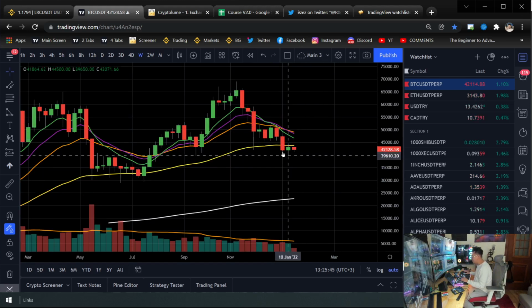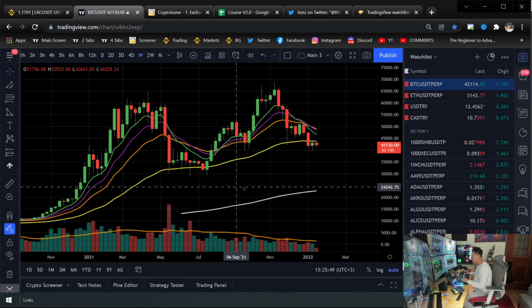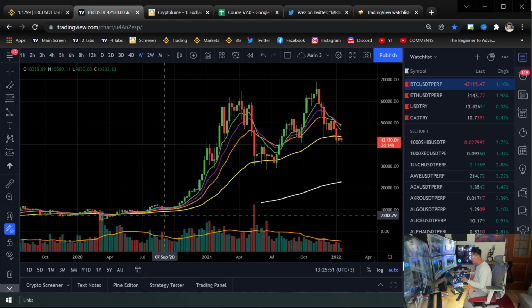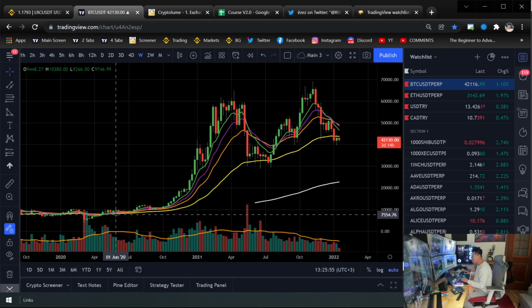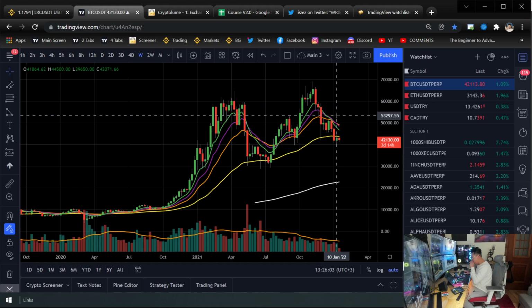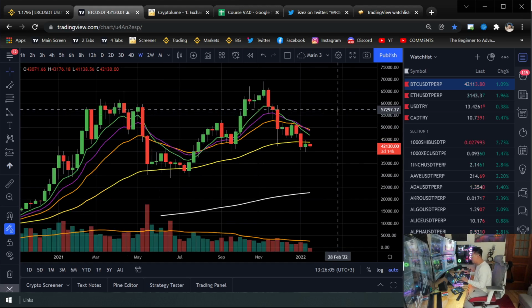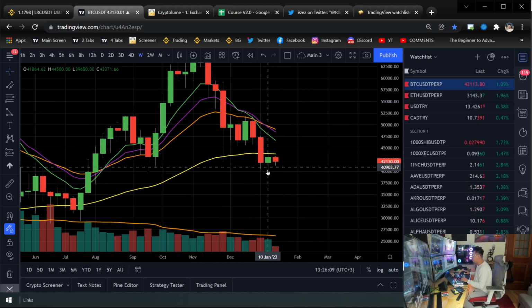We're below the 55 EMA here as well. We've never been below the 55 EMA in a very long time. Since like literally June or so. Since March of 2020. So that's the last time, almost 2 years ago. It's been about 22 months. We actually closed below the 55 EMA.